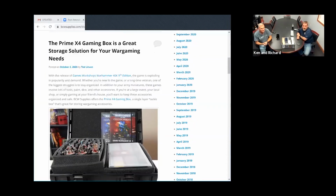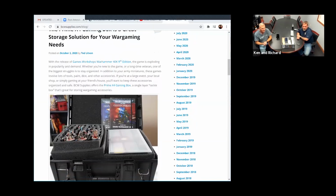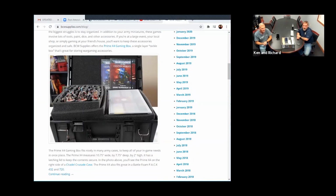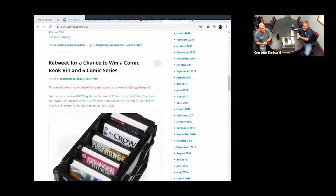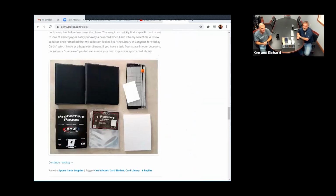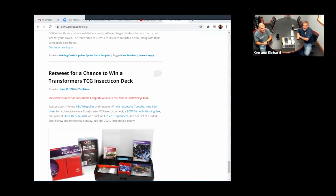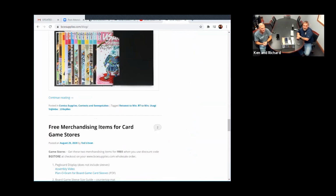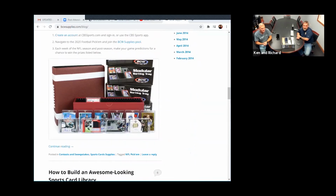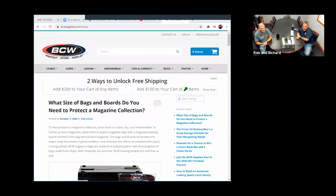Here's the Prime-X4 for Warhammer 40K article. We did test it with the Citadel cases as well as the Battle Foam Pack cases. It fits in there nicely. And then we have, it's a little further down, I apologize. Here it is. No, I can't find it. That was the retweet twins. That was an older one. I thought that was it when I was scrolling. Sorry. But again, we have the other article here for the Prime-X4.